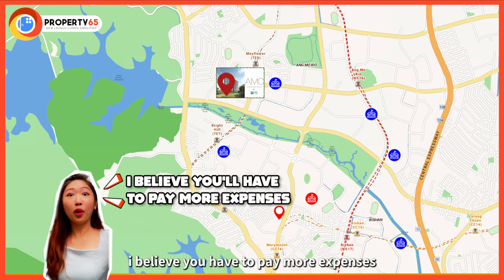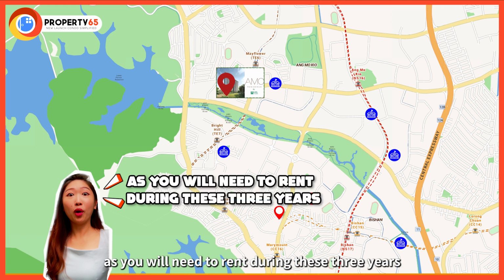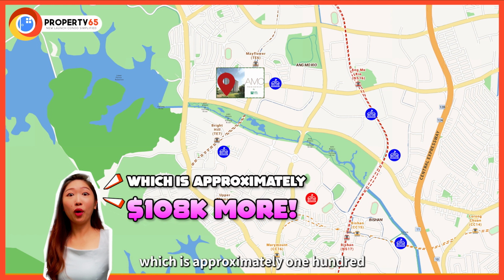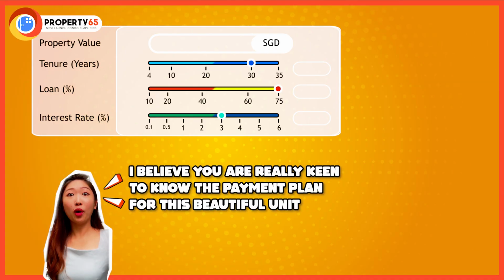I believe you have to pay more expenses if you were to buy this property, as you will need to rent during these 3 years, which is approximately $108,000 more. Alright, I believe you're really keen to know the payment plan for this beautiful unit.